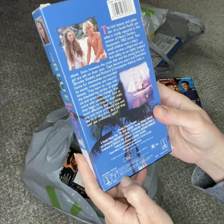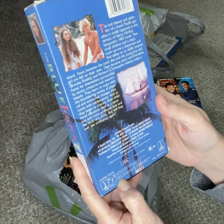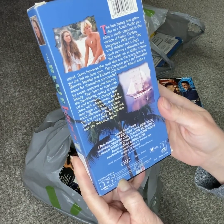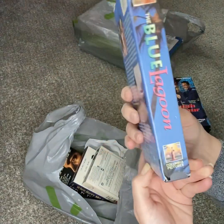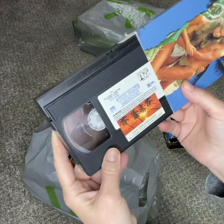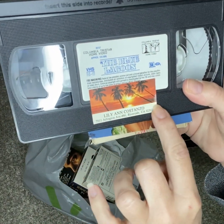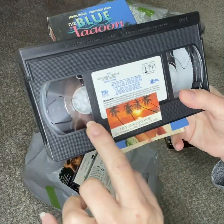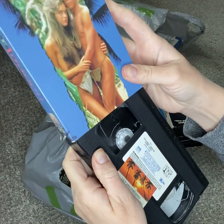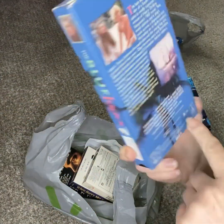So this copy was produced in, or the artwork for it anyways, says it was produced in 1995. But the movie came out in 1980. I think Brooke Shields was 13 years old. So we've got a sticker on it from the previous owner. And she did bother to rewind it. I'm such a nerd. Anyways, it's in really good condition, really nice condition.